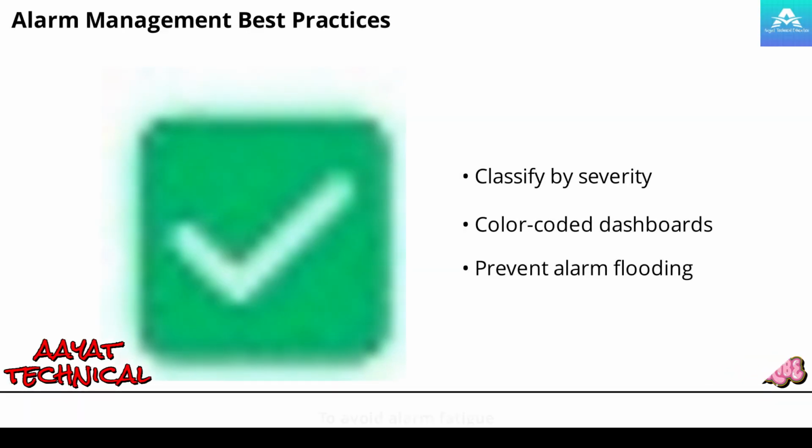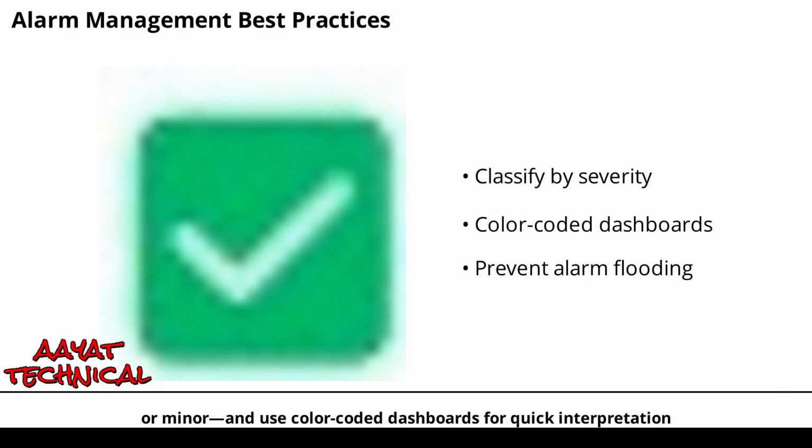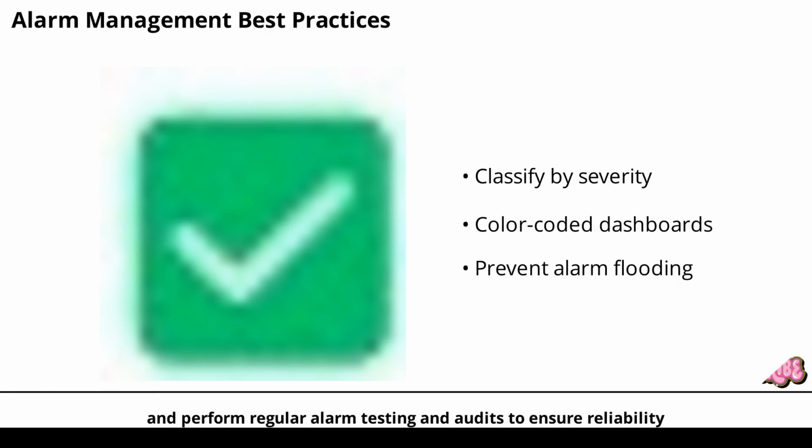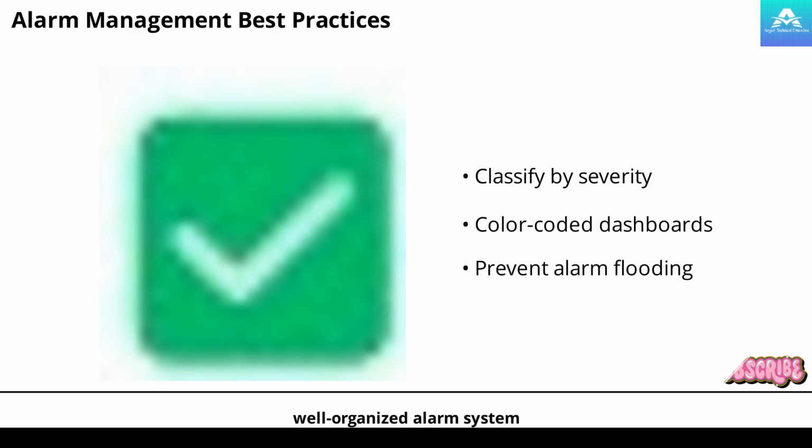To avoid alarm fatigue, classify alarms by severity: critical, major, or minor, and use color-coded dashboards for quick interpretation. Apply thresholds and deadbands to prevent alarm flooding and perform regular alarm testing and audits to ensure reliability. By following these best practices, operators can focus on the most important issues and maintain a responsive, well-organized alarm system.